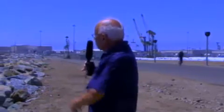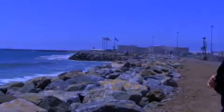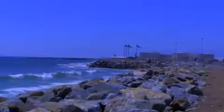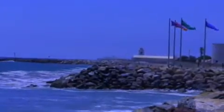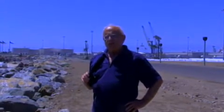As you look north here, you'll see the jetty of the port of Hueneme. Remember, there are two harbors right next to each other. The port of Hueneme, which is a commercial harbor. And then you go up north a little bit further, and we're going to go there, and you'll see Channel Islands Harbor. That's a recreation and fishing harbor. And that's where the solution is, and we're going to go up and take a look at the solution.